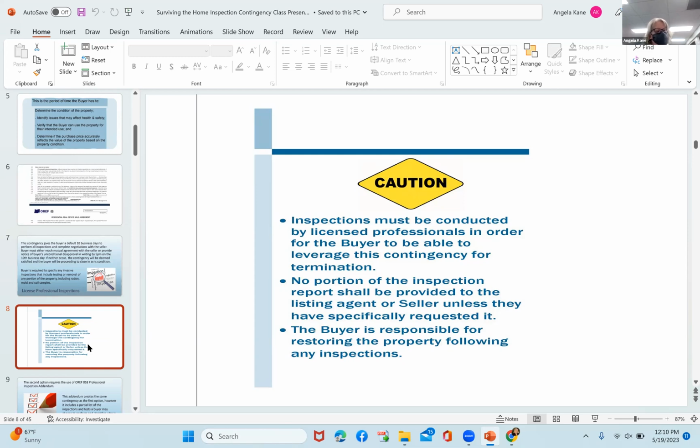Note also that the buyer is responsible for restoring the property following any inspection.